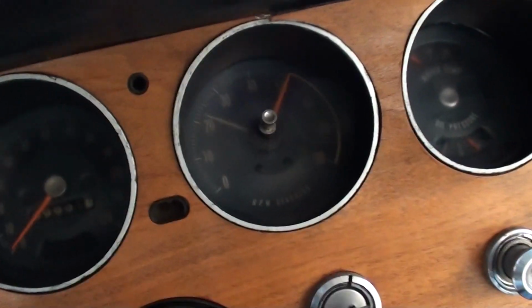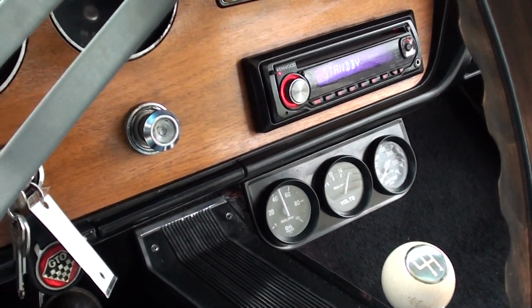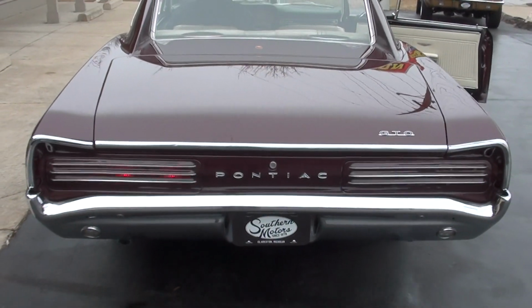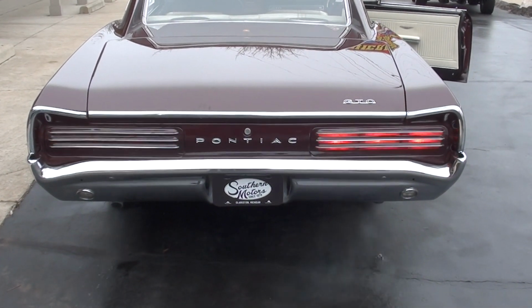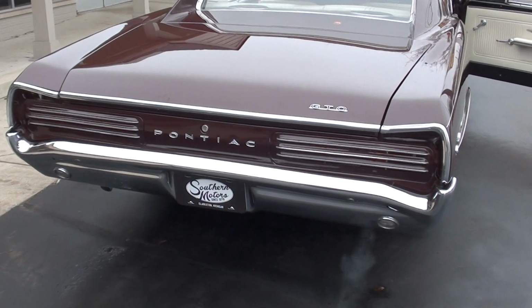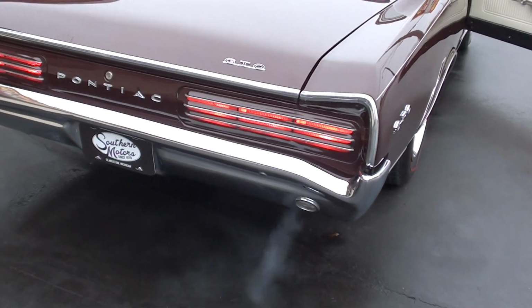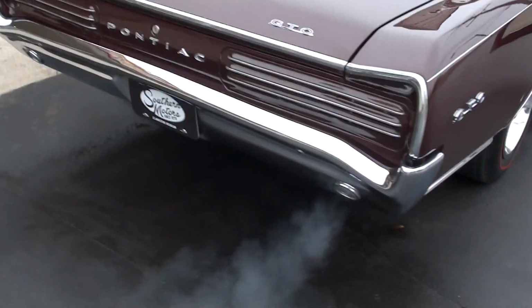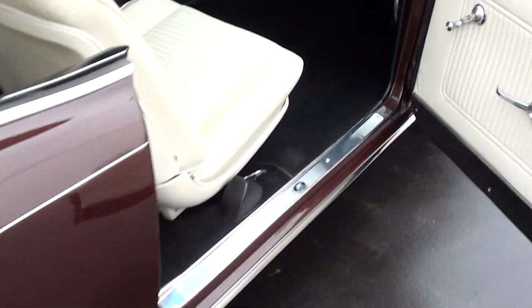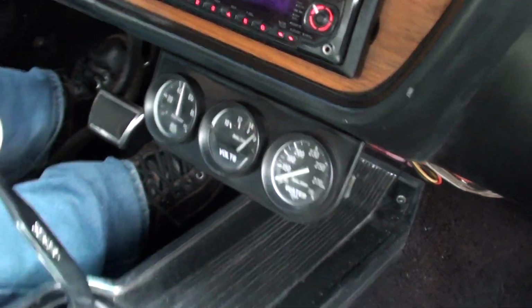Fuel gauge is in there working. Tach works. All your other gauges, the oil pressure, good oil pressure. Looks like both of them are working. I know the parking brake does work, guys. He's got that part down. Brakes. Pop in reverse, Leroy. A little rev. Radio does work, guys. Blower motor works. Again, your gauges are functional in there.